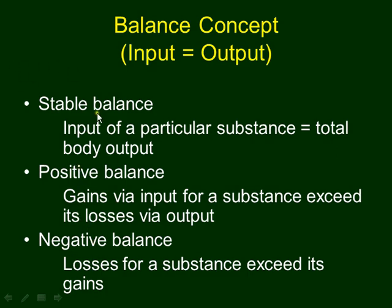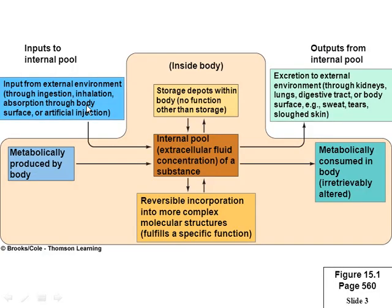Stable balance is another way of saying what H word? Homeostasis. Right. So basically you have this internal pool of everything, whether it's proteins, fats, carbs, amino acids, all of those things. So you can make them metabolically, you can produce them, like water, we'll talk about. You make water in your body. And then you have to put it out.